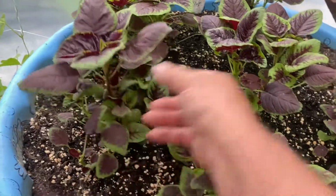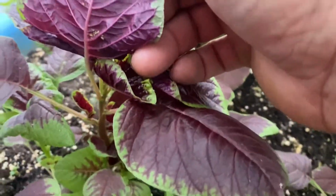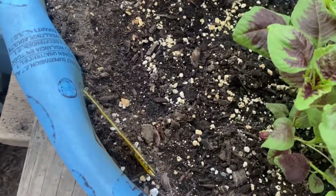It loves the heat. We ate some of this last night in the salad. You see any aphids? See right there? Getting a little bit of aphid problem. I've been spraying soapy water on them all. You're not gonna get rid of that in a hoop house.